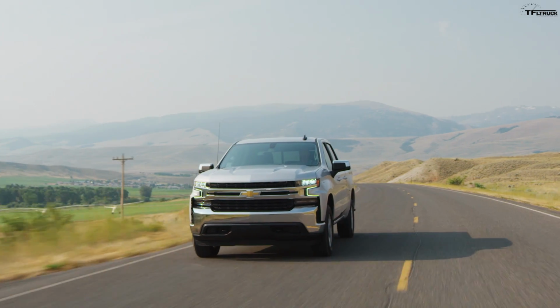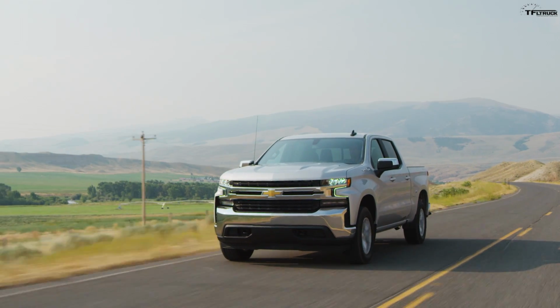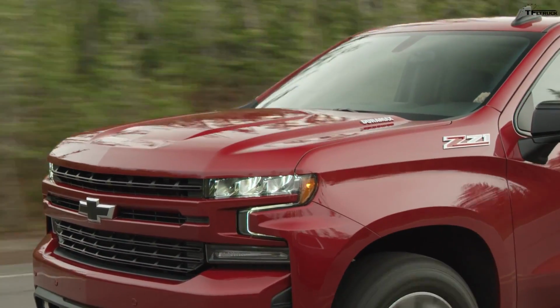Then the new Silverado for 2021 will tow more with the 2.7 liter gas turbo engine or the 3-liter diesel. I'll let you know why and what all the numbers are. Then they have technology improvements for towing and also safety improvements. Then also different packages, different colors, and different pricing for the diesel engine. So all of that is coming up right now.